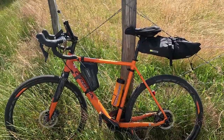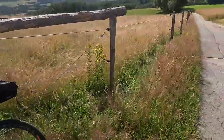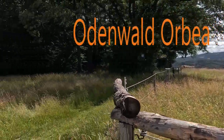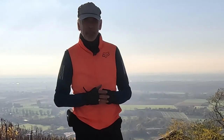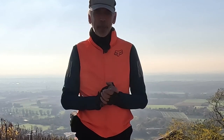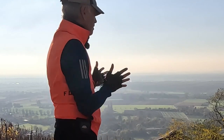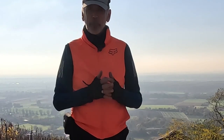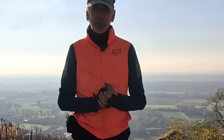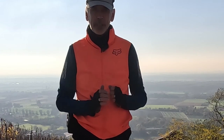Welcome to Odenwald, Orbea. This is my Orbea Gain, and this is the Odenwald. Now's maybe a good time to tell you a little more about myself. My name's Bill, I'm 68 years old. I bought my Orbea Gain about 3 years ago because I was unable to get up to places like this with my bad knee. I'll tell you more about that in future videos, but for me the Gain has been a game changer, no question about it. Tell you more in future videos.